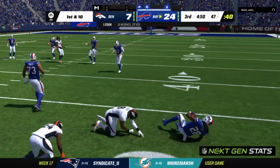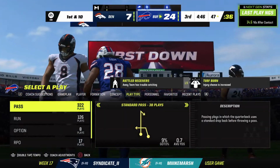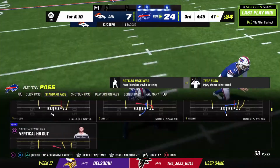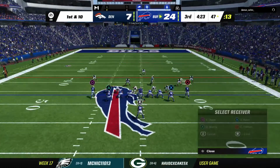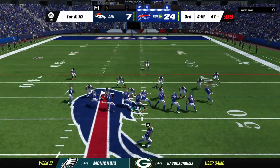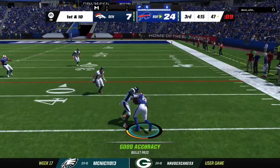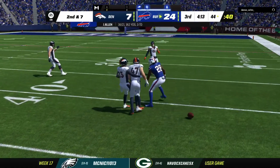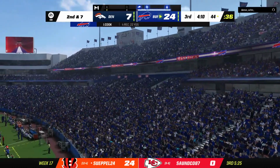And he'll be taken down, but not before he gets into enemy territory. 73 yards for him on the ground now as he has been terrific here this afternoon. So a 1st and 10 now in Denver territory at the 47. Allen. He'll dump this off to Cook. And they're going to get this to about the 44-yard line. That's a good job there by the corner.